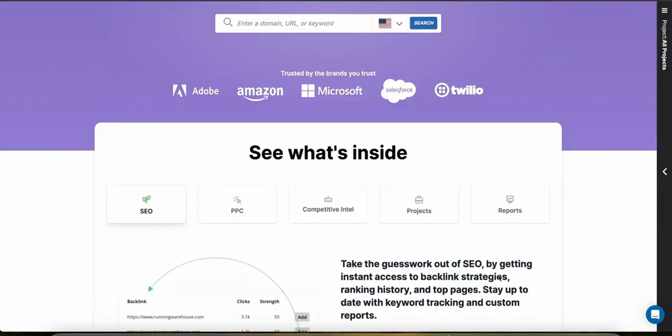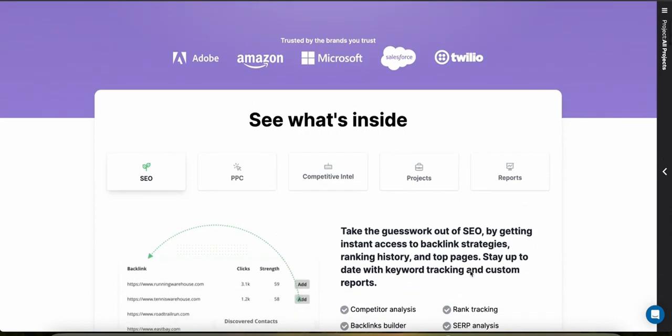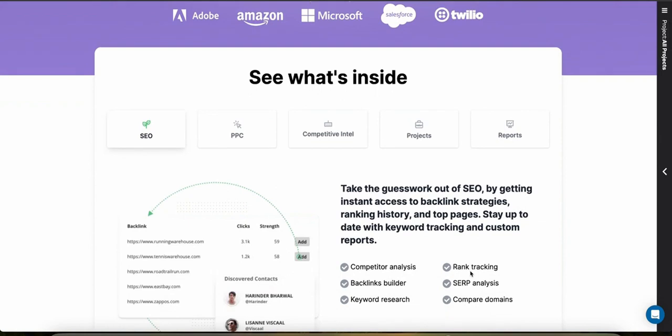Now, what about market analysis? SpyFu excels in market analysis from an SEO and PPC perspective. It provides comprehensive data on competitors' keyword strategies, organic and paid search results, and historical ad variations. This information is crucial for dropshippers that are trying to understand market trends, optimize their content and strategies, and to help them place ads effectively.